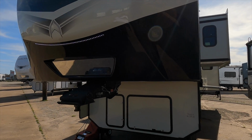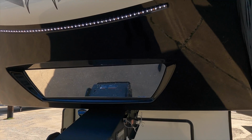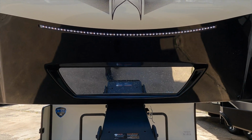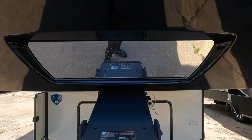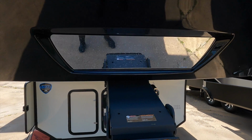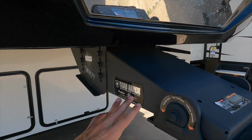Coming up here, you have this hitch vision plate. So this here is going to be a Keystone patent, where they have this vision plate here. As you back up, you're going to be able to see your hitch and how it lines up with this pin box, so you can get that aligned properly. And then this here is the Road Armor pin box.